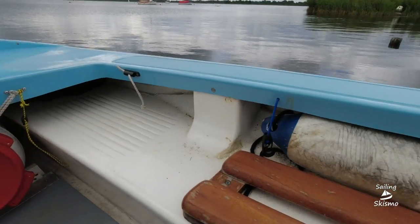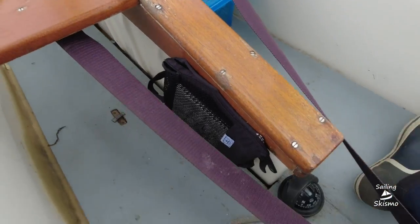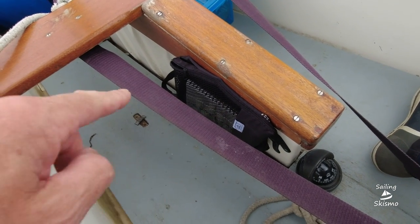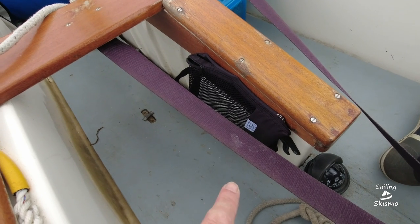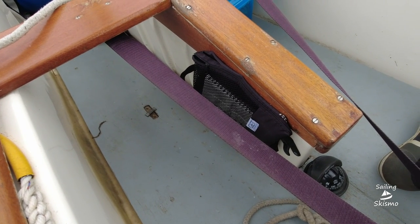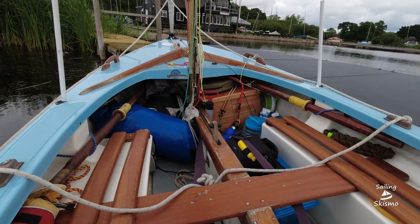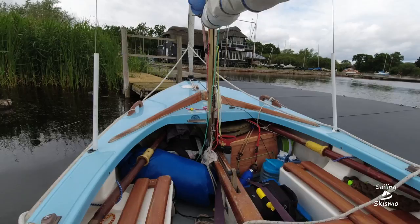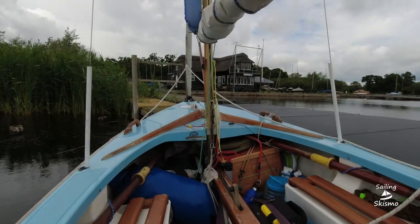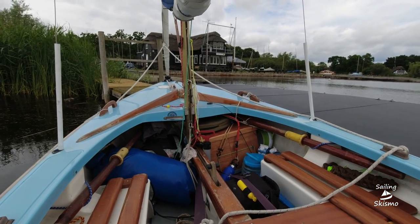And not that it really matters, well, I don't know, does it matter? It's a good habit to get into, I suppose, but I have a little net here with a waterproof notepad and pencil, because I tend to keep a log of all my journeys. So there you go, look at that, what a busy boat. So I've got to put my masthead float up before I set off, and decide if I'm going to reef or not.